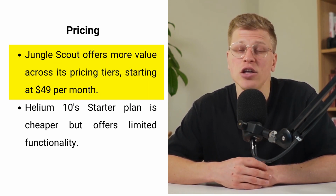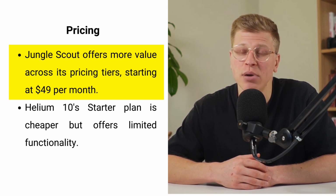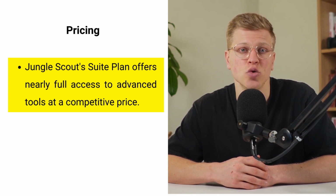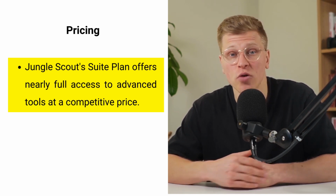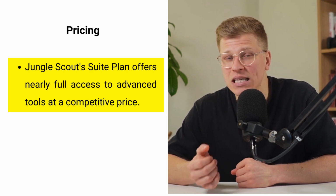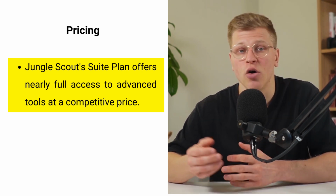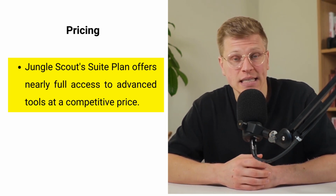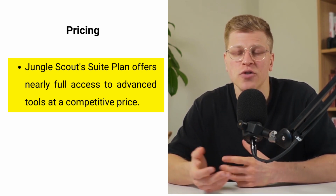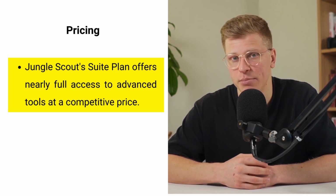On the other hand, Helium 10's starter plan costs less but doesn't give you as much. What makes Jungle Scout especially good is its Suite plan. This plan gives you almost full access to all of Jungle Scout's advanced tools for a lower price than similar plans from Helium 10. So for sellers deciding based on price, Jungle Scout offers more features and value, making it a smart choice for those looking to invest in their Amazon business.